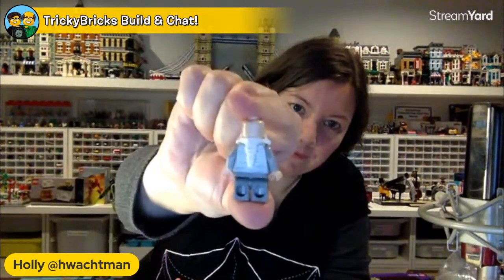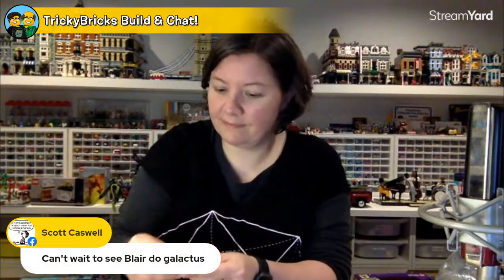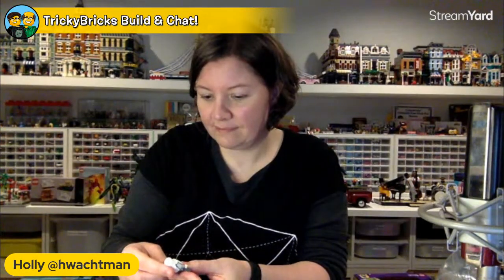Oh, cool. Scott says, I can't wait to see Blair do Galactus. Yes, we need a full-size, life-size Galactus, please. There we go. I mean, if you know what's coming in the superhero universe, there are some pretty cool things on the horizon. That's for sure.